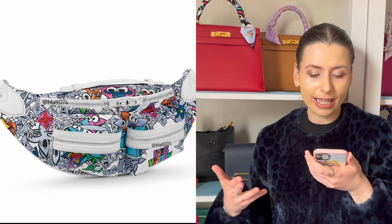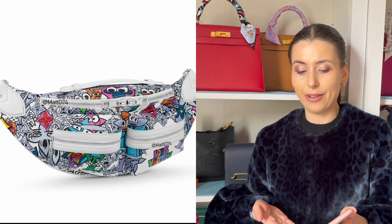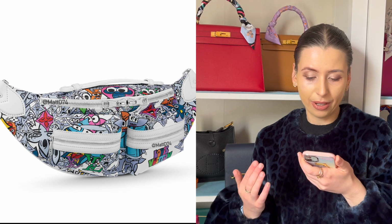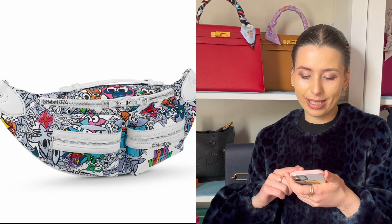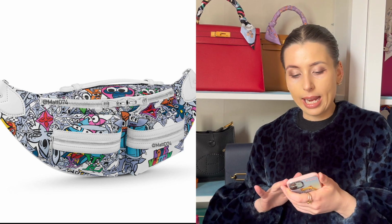So do I love it? I think it's interesting. Doesn't look like a Louis Vuitton bag. Honestly guys, if I didn't know this was a Louis Vuitton bag, I would have thought this was a surf brand or something. But you can see at the bottom there is a rainbow Louis Vuitton logo. So yeah, I'm not sure guys.